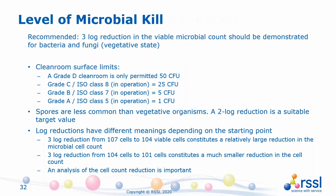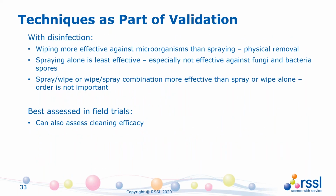It's also important that we consider the techniques within the validation as well. Although this doesn't negate the need for a field trial, this issue of how we actually mop, how we actually wipe a surface, and I've mentioned before the physical removal aspect and increasing the contact time aspect are really important, and we need to make sure we capture that in some of the laboratory methods, and more importantly, that we're capturing that within the field trial.